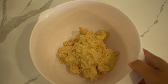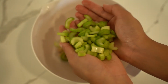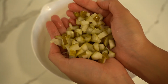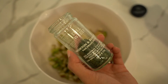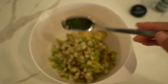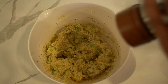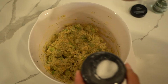Into the bowl is gonna go 2 stalks of celery sticks chopped up, giant handful of dill pickle relish. If you have fresh dill weed, that would be ideal, but we're all out, so I'm using whatever this is, a light tablespoon. That looks good. To finish this off, I'm just gonna add a bit of pepper and a few more pinches of salt.